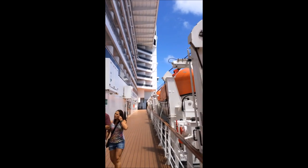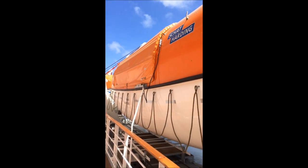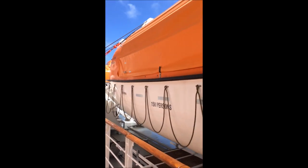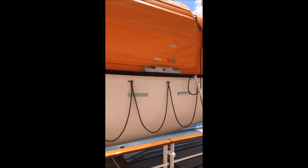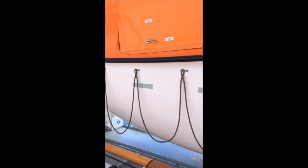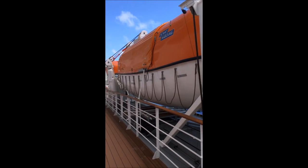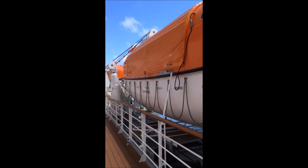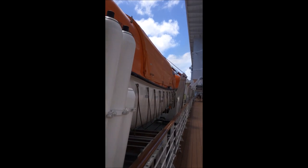As you can see to the right are the life-saving boats. Now I want you to see this. 150 feet. Wow. So they have 30 or so of these boats. Where's our balcony? That's a good question, actually. We're on the right side of the ship, and we're towards the back, and we're about there.